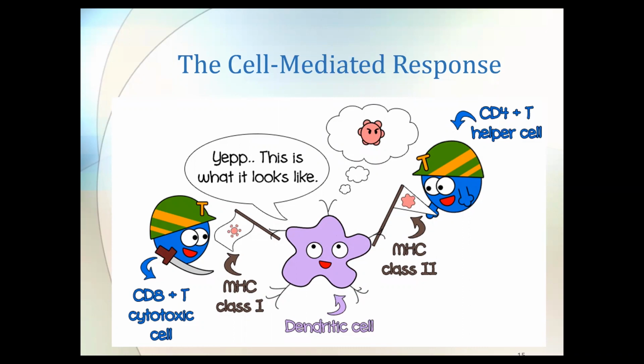I've mentioned the term antigen presenting cells a couple times, so this can be things like the B cells, also macrophages and dendritic cells. These are just different cells found in the immune system. So yeah, kind of a complex thing.